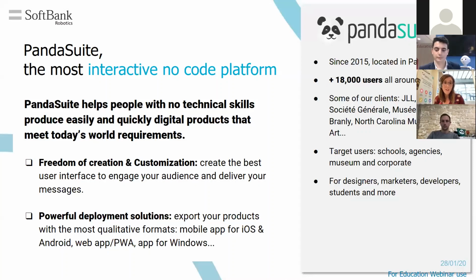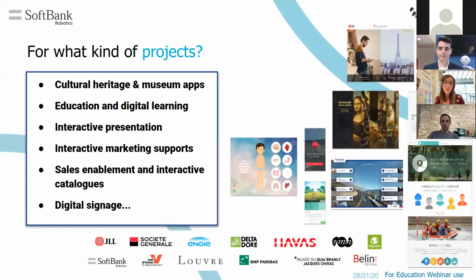On the next slide, you will see some examples of what you can build with PandaSuite. Because you have great flexibility and freedom of creation, you can create a lot of different kinds of projects. When we are working with museums, you can create cultural heritage and museum apps. When we are working with schools and educational actors, you can build interactive educational support and improve digital learning.